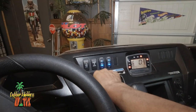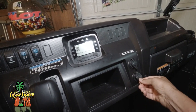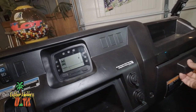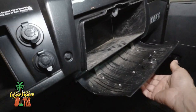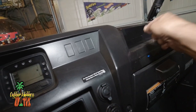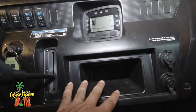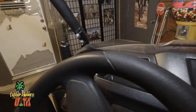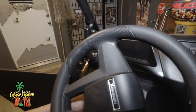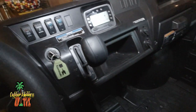All right, let's turn that key off. So right here, we've got two power outlets. Okay, open up the glove box. There's your glove box, a little dirty in there right now. You've got a cubby hole there, cup holder right there, another cubby hole there, and of course, you have tilt steering also. All right, so let's step back out.